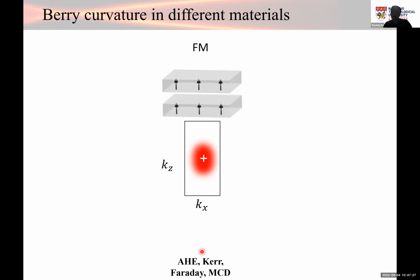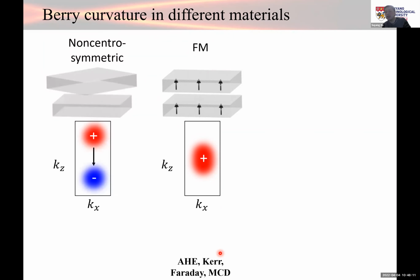By now we know very well that we can use the anomalous Hall effect, the intrinsic one, to detect the total Berry curvature, and there are closely related optical effects. All of them are linear effects, so they're linear response. Anomalous Hall effect, and closely related, we have either the Kerr rotation or the Faraday rotation, which are the transverse response in the optical regime, and also the magnetic CD. So to some extent, they all measure the Berry curvature. Obviously, depending on the photon energy, the optical effects may measure the interband Berry curvature, but they're all very similar. They're all related to the Hall conductivity.